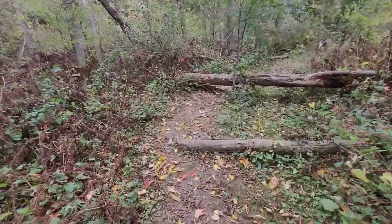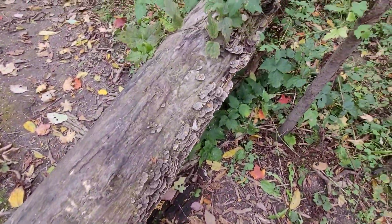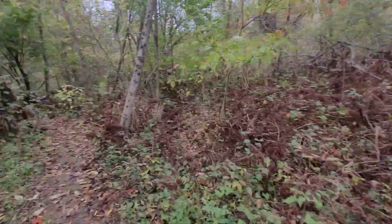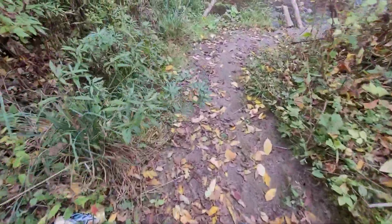This one we're gonna have to go over. Look at all the turkey tail on there. It's full of turkey tail. Good job. All right, a tricky downhill part. Just take your time.